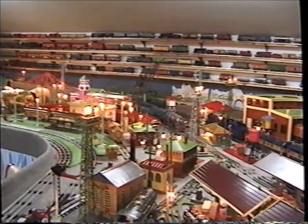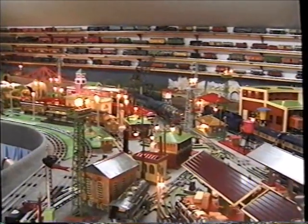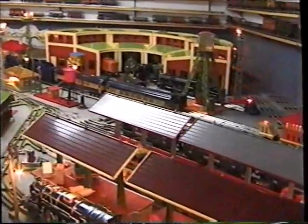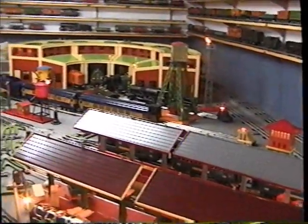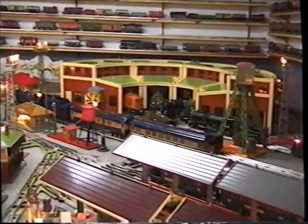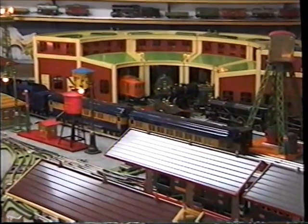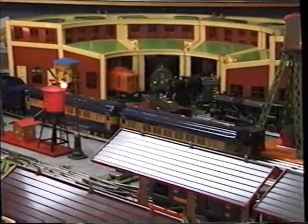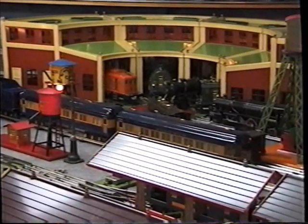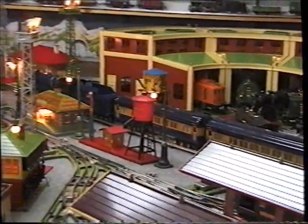That Boucher is early 30s. Boucher is from the mid-20s to the very early 30s. They bought out Voltamp, which was 2 gauge, and increased the size to standard gauge. And then they continued on the same rolling stock that Voltamp made, only they made it for standard gauge. Except the Blue Comet cars is something that they designed and came out with. I only have 2 of the cars. There's actually 4. Someday I hope to get the other 2.